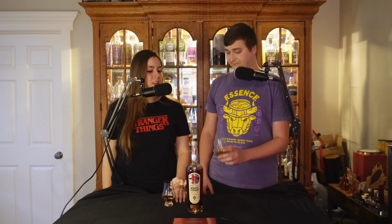Very nice. Another thing I noticed is it's not quite as much of a mouthfeel as I expected it to be. It's not as viscous as I kind of expected. Especially being from Texas and being 115 proof, it is proofed down, which probably is why it's not as viscous as I would have expected. But you kind of expect a little bit more mouthfeel from 115 proof.